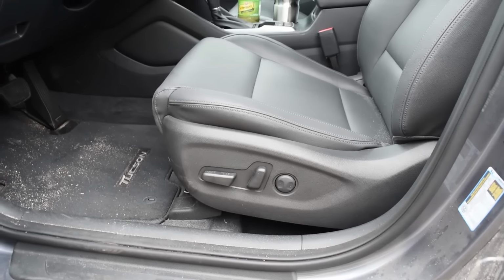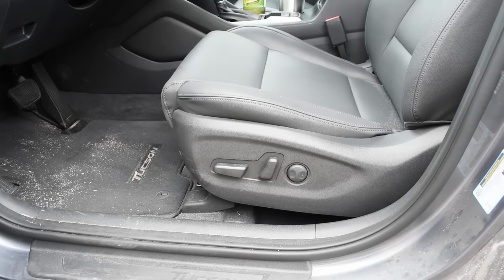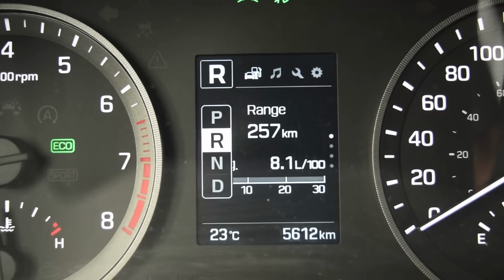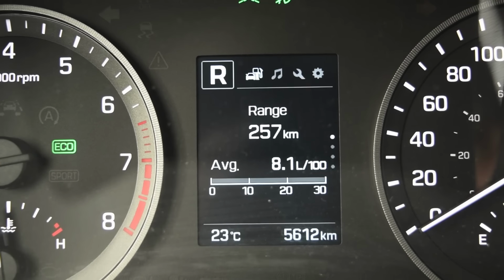This is also equipped with just a driver side power option. So you've got a control for the bottom portion, the top, and lumbar support on the side of the controls there. We're just going to test the cross lane assistant alert here, and it should go off right now.